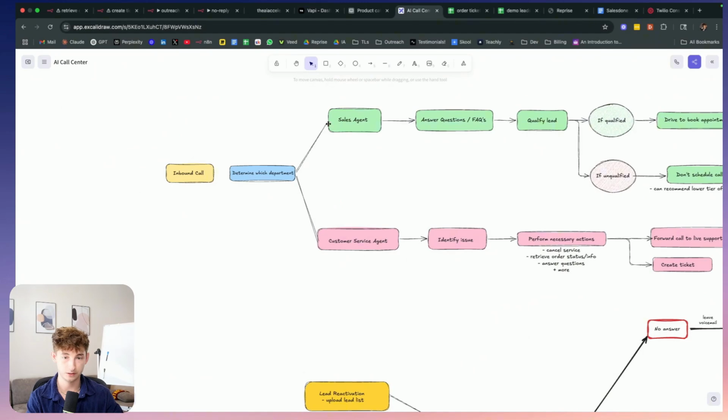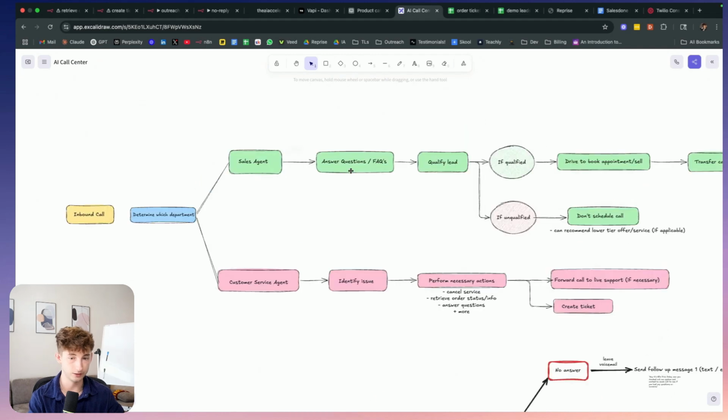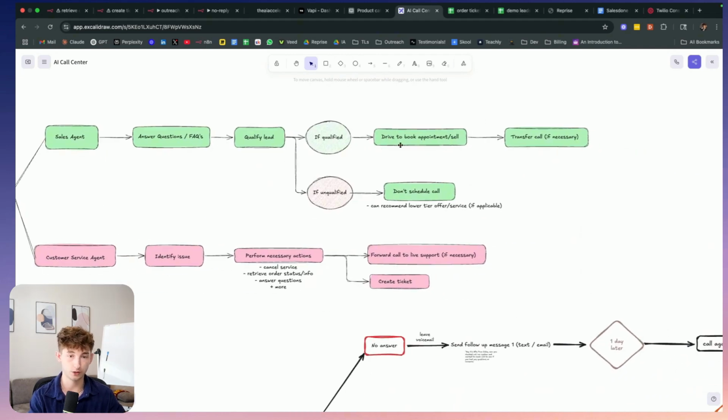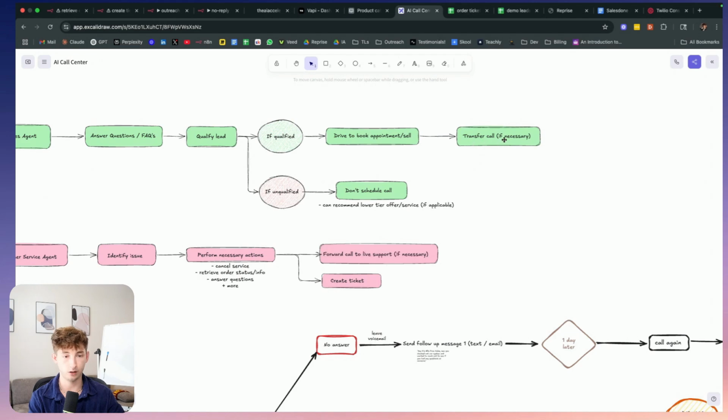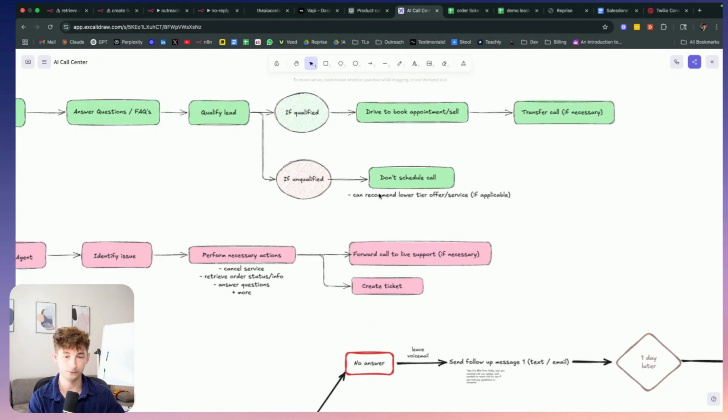And let's go to the sales agent up here. Now, what we want our sales agent to do is answer questions and FAQs, qualify the lead. Now, if they are qualified, I want you to set up an appointment or just sell a product and even transfer the call if necessary. Or if they're unqualified, then do not schedule the call. This is where you can recommend a lower tier offer or service.